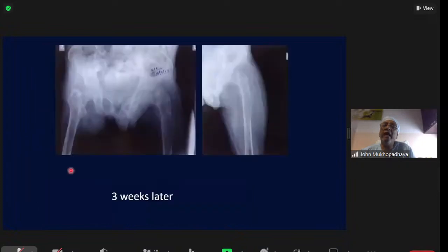Now, the problem was that it took 3 weeks for the surgeons to do all this. And by that time, this is what had happened to the bone. Okay. Now what?